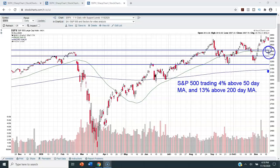All right, and of course, if 3330 doesn't hold, then 3210, you can see the trading around this 3210 area throughout the bulk of 2020 and even going back into December of 2019 right there. And if 3210 doesn't hold, then we get down to the 200-day moving average, which is where this blue line is, and where this arrow is. Okay, and again, that's about 13% between where we're at and the 200-day moving average.